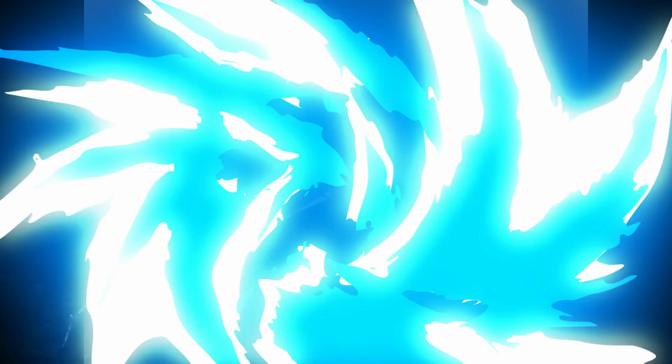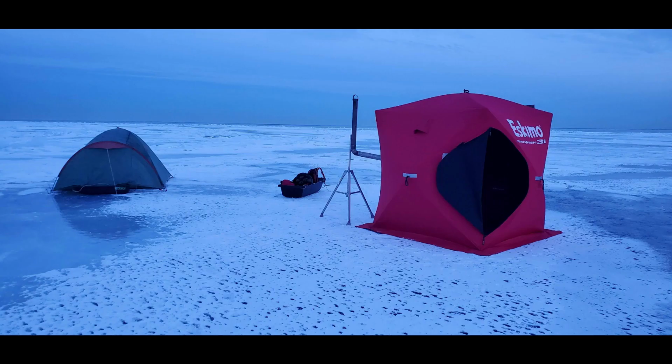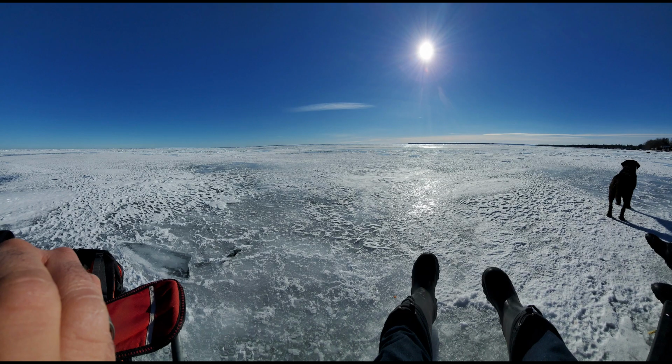Now, this was Chris's bright idea, to sleep out on Lake Simcoe in a windstorm, and when the ice isn't actually frozen all the way across the lake. She was a tad bit windy. I was a little concerned the ice might break up, but there was lots of ice, but I'm just not big on it. But it was good, but the wind was blowing in.